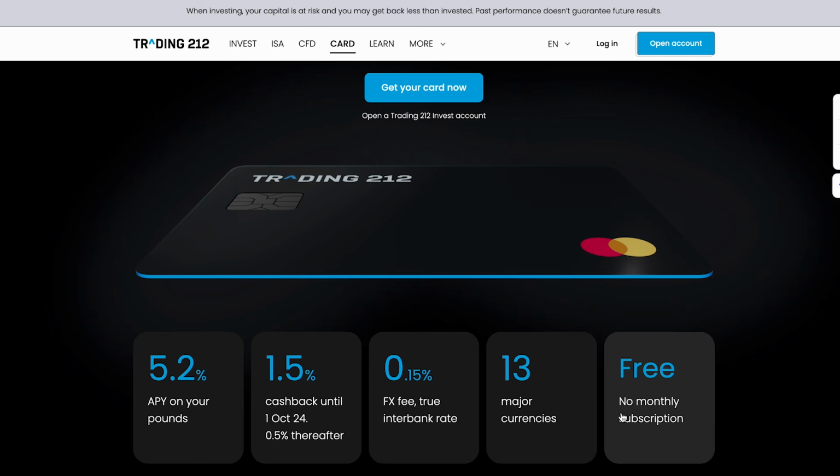I don't know if you guys are using yours. It's been a really good card to be using and getting that cash back, and also having the interest on your account from your invest account if you have it in there. But there's one thing that bugged me about the Trading212 card. There was one thing that I thought, I just wish they had this. I wish they added this to the Trading212 card, and it's happened.